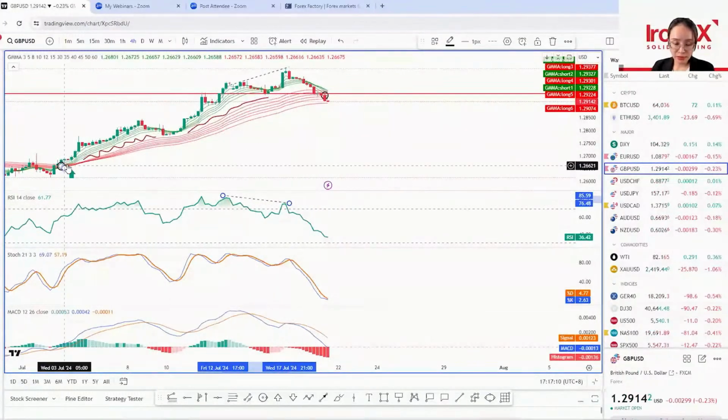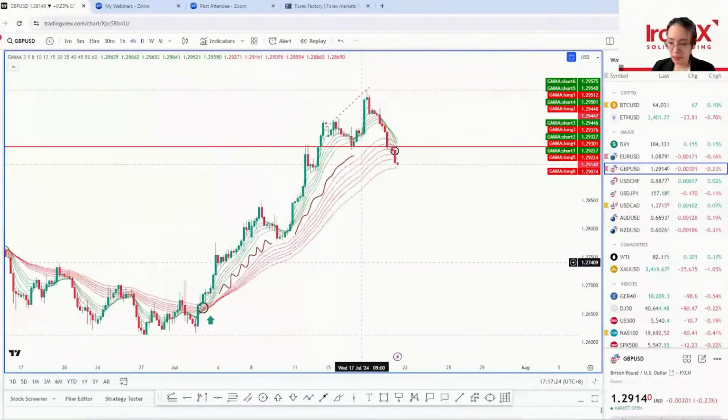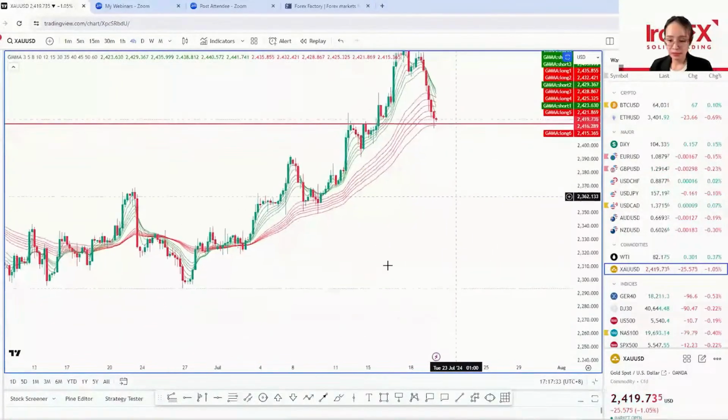Either you use this one, you hold your buy position until you see the bearish divergence here, or you see the price action, and then you exit your buy position and then you sell. Okay. And this is an example in H4. What about if we use GMMA on gold, XAU USD? Okay, you can see that.